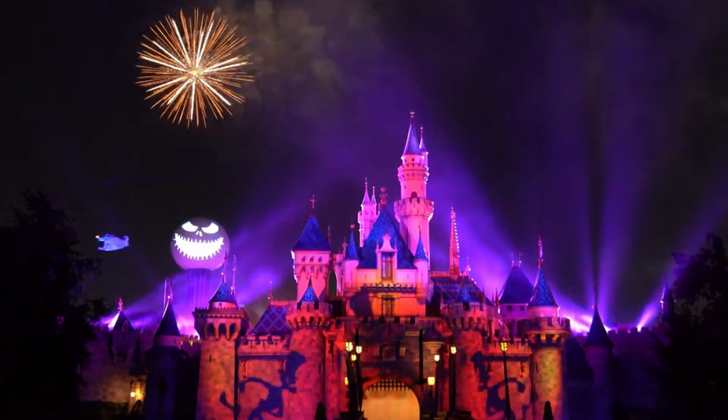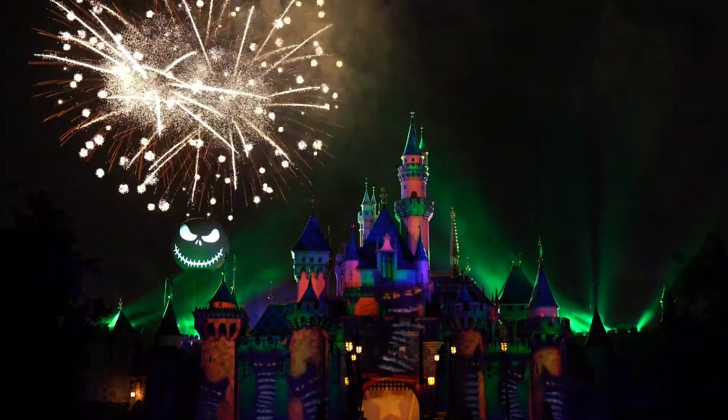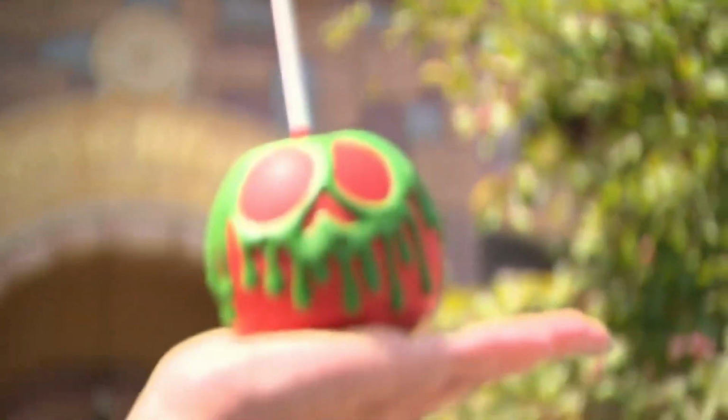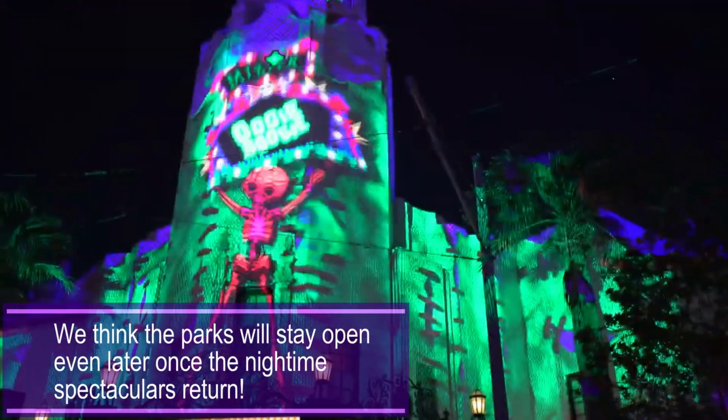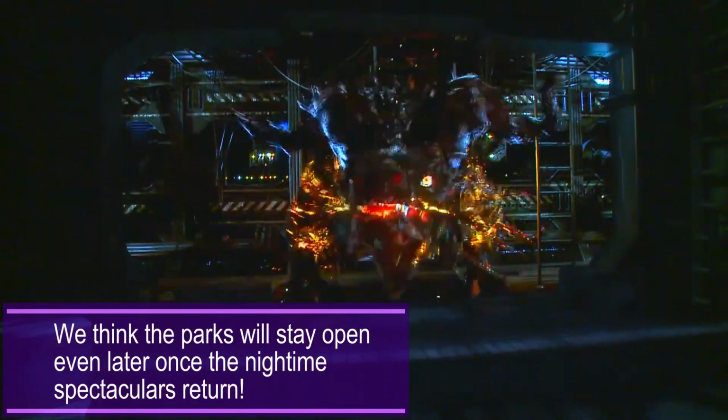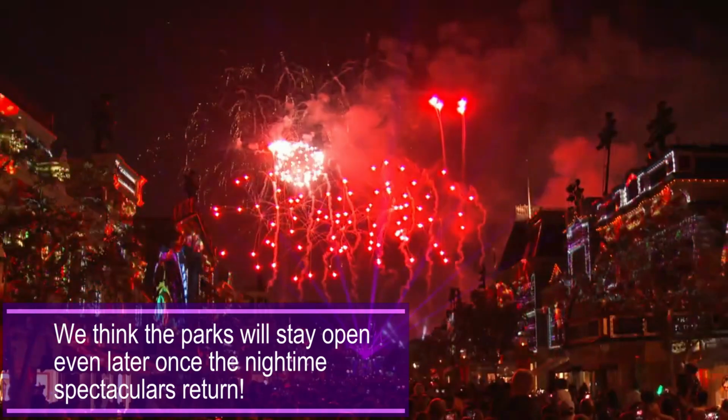The parks are staying open a bit later on busy days, and evenings in the park are fun with shorter lines. On Halloween, Disney is staying open until 11 p.m. with Downtown Disney open until 12 p.m. But in general, the parks are still closing at 10 p.m. for the rest of the year.